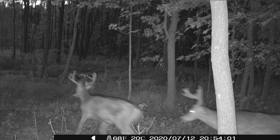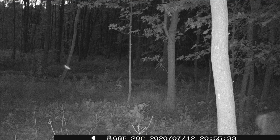Two right there. So they're just hanging out. They are. Digging that corn. See? Oh, an orb. We got an orb. It is official. You know what that means? There's ghosts out in them woods. Those are UFO deer. It could be. You guys put it down below what you think this orb might be: a ghost, a spirit, or a UFO. We don't know. Could be a moth.